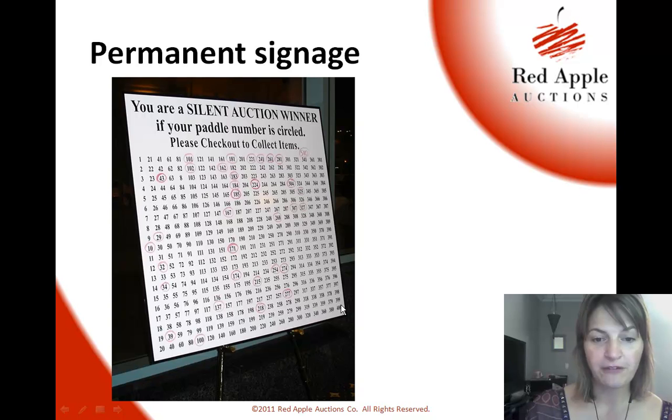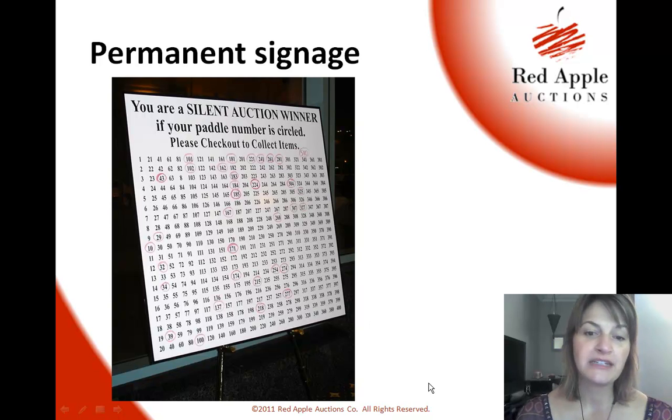So as you look at this, you can see that the items are numbered 1 over here on the left all the way to 400. So that accommodates up to about 800 guests, assuming that most people come as a pair and a couple. And as long as you are within that range of guests, you're fine. Otherwise, you might have to make another sign if your event grows.